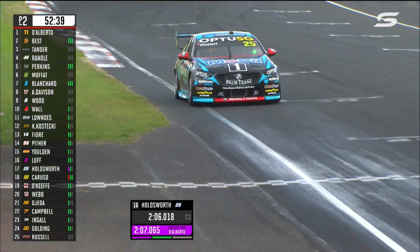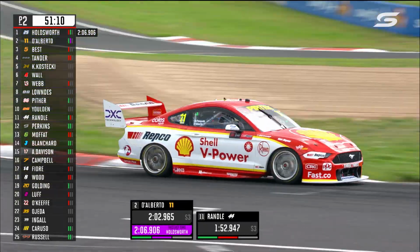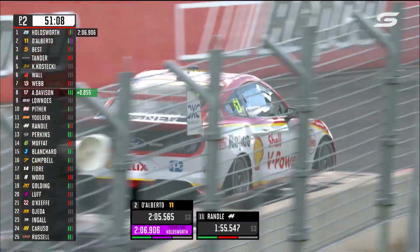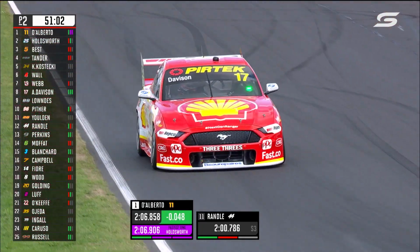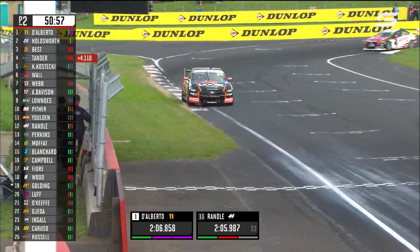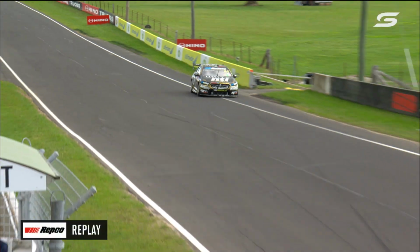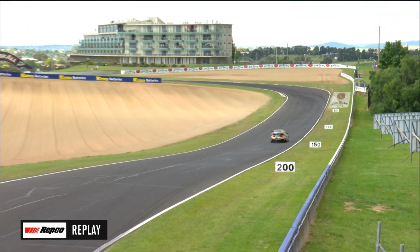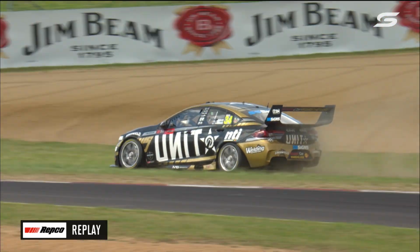This is Lee Holdsworth. He's one of the changed duos for this year and is the first one into the sixes. So nice job, Lee Holdsworth. 6.9. Use that outside curb like a motocross berm. And the reality is if you use too much of it, it bites you, as we saw with young Aaron Seaton just recently. D'Alberto now does one more lap in car 11 and does a 6.85. Goes to the top by 0.04 of a second versus Lee Holdsworth. Then Tander with a 6.77. That's now 1/100th faster than Garth Tander's time.